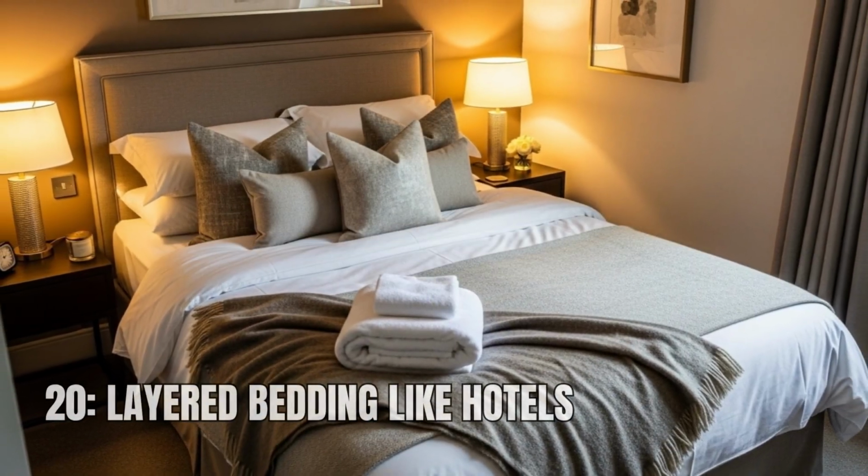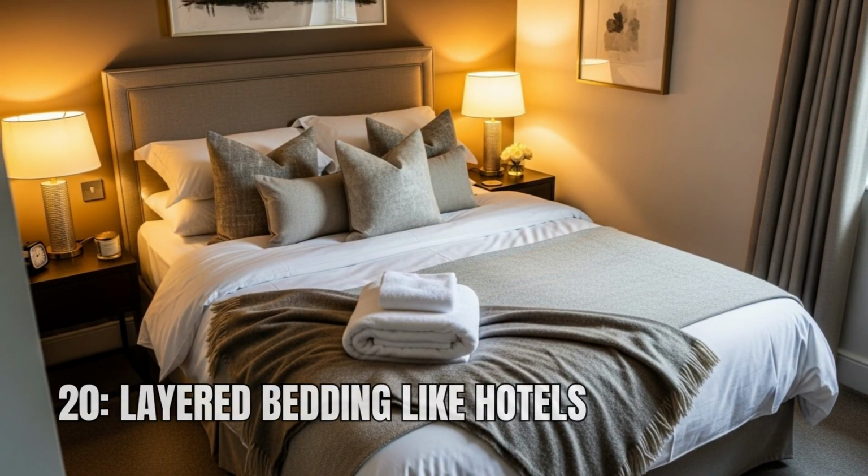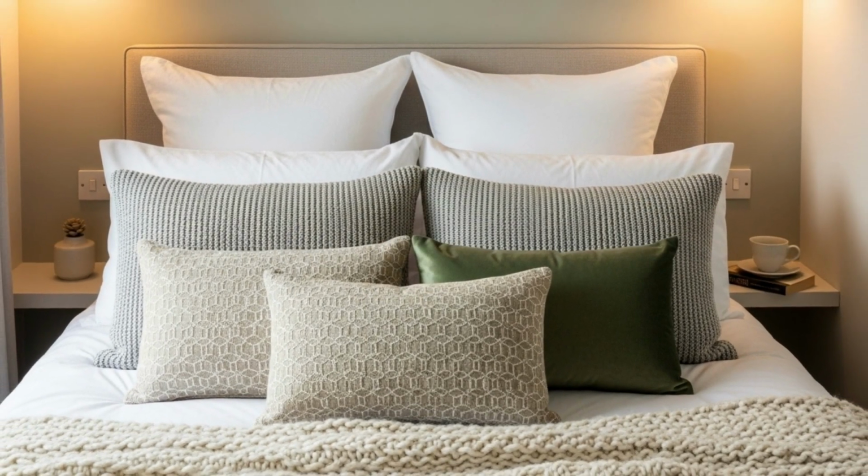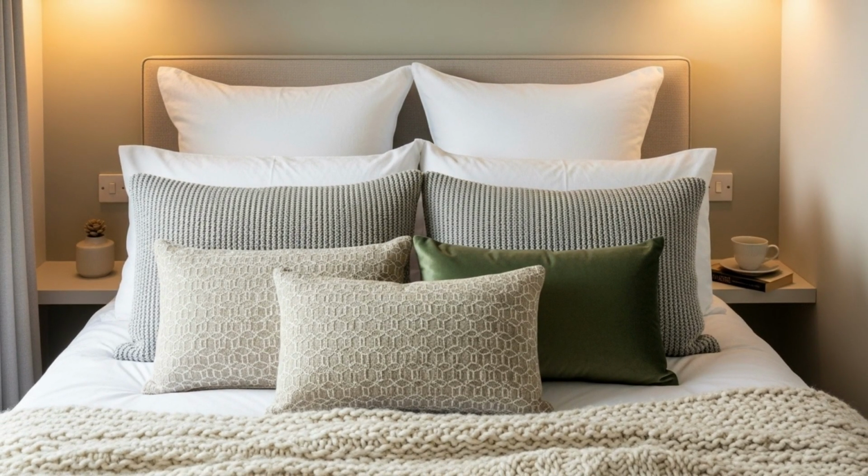Want your bedroom to feel like a 5-star suite? Layer your bedding. Start with crisp sheets, add a duvet, then a throw blanket, and finish with a mix of pillows. Layering makes the bed the star of the room.